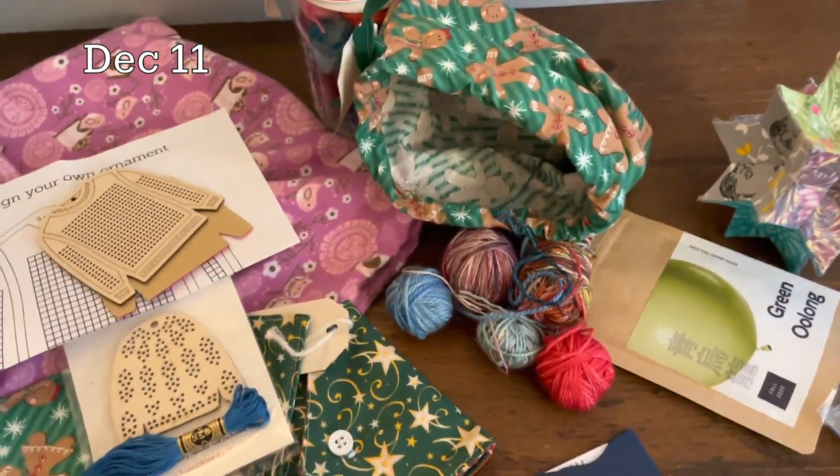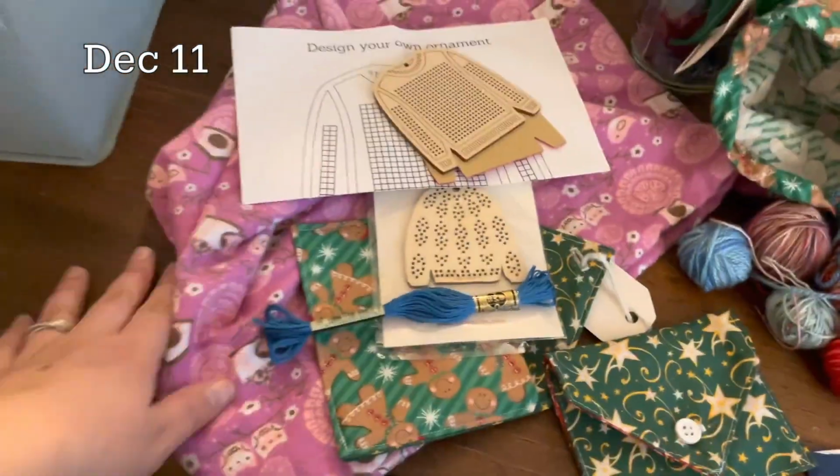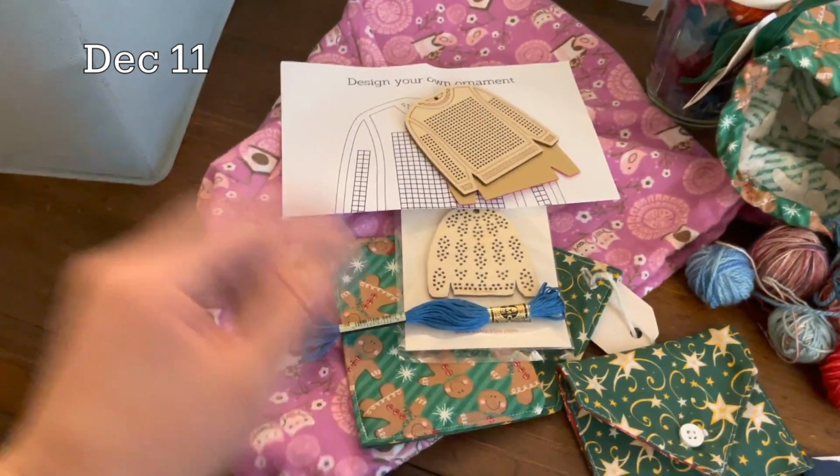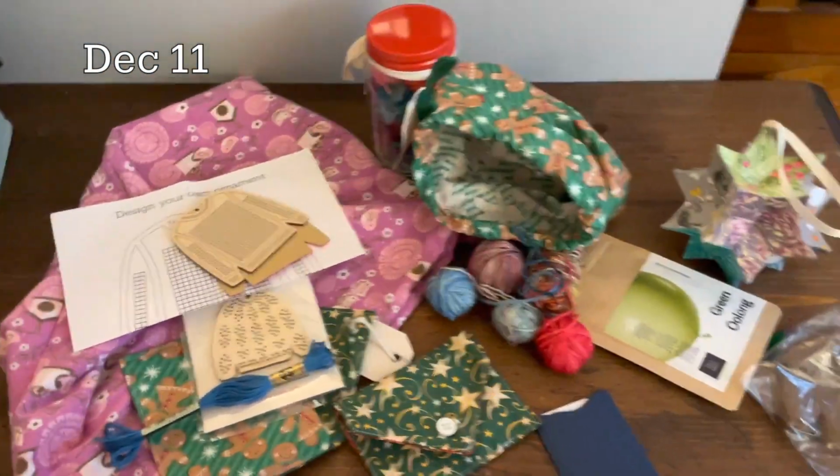And because, yeah, why buy wrapping paper when you can freaking hand sew bags? And two of them are the same Pearl Soho pattern. It's just, it's great. I love my knitting friends so much.